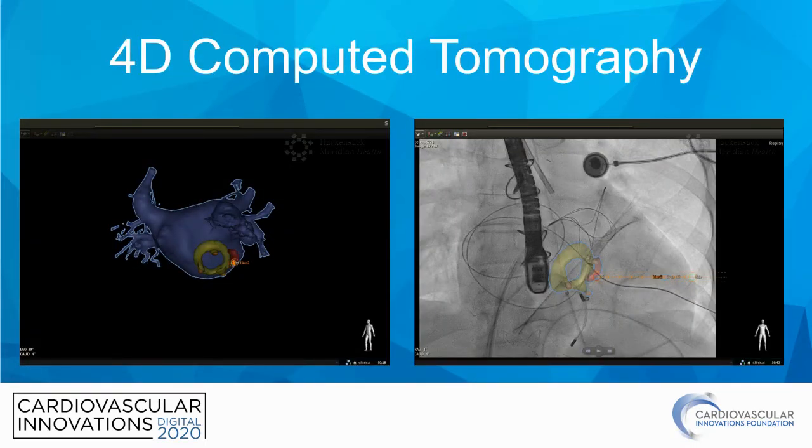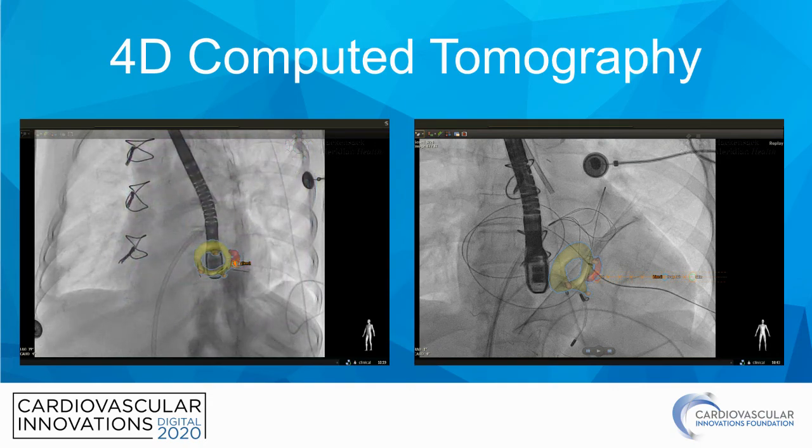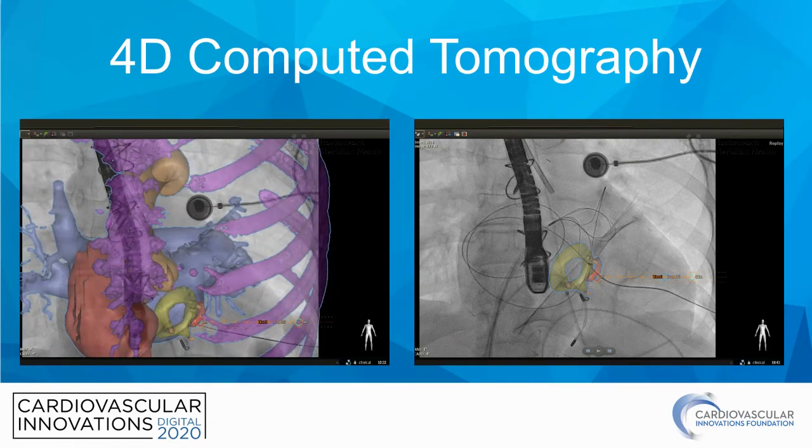Having planned for alternative access prior to intervention, the case was converted to transapical access for better stability of the catheter system. Co-registration of the CT images with fluoroscopy was performed, and CT fusion was used to guide safe transapical access. The correct rib space and angle of approach were identified so as to avoid lung and distal coronary arteries. A micropuncture catheter was then advanced over the wire and into the left atrium after confirming adequate position by TEE.